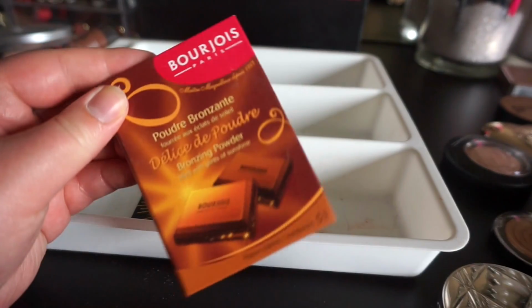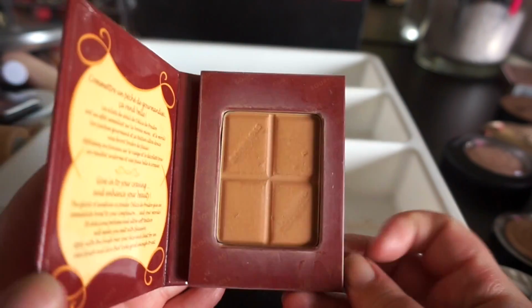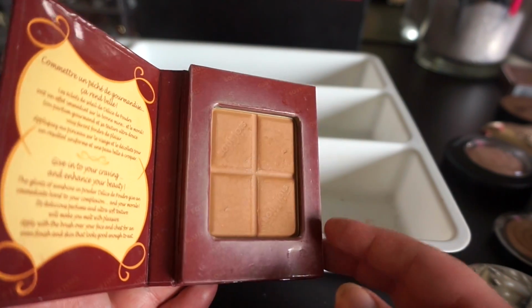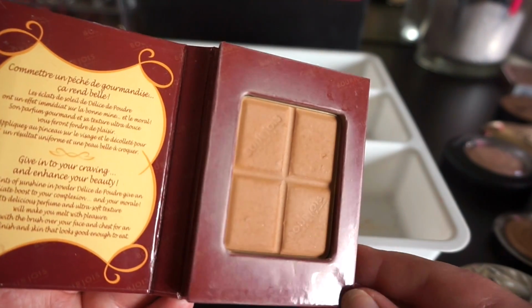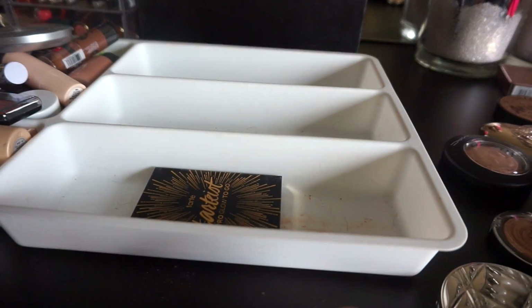I am going to part ways with this Bourjois chocolate bronzing powder. This was kind of like a drugstore dupe for Too Faced Chocolate Soleil. It's not actually the same color. It looks really, really orange on camera, but it also has cocoa powder and smells like chocolate. Another one that I just don't reach for, and it's old, so I'm gonna toss that one too.